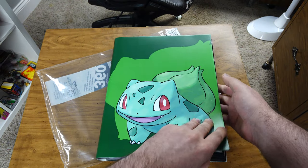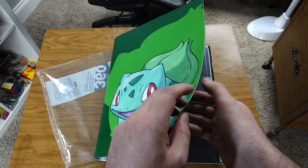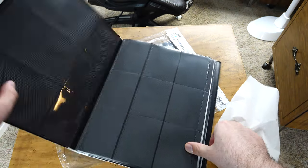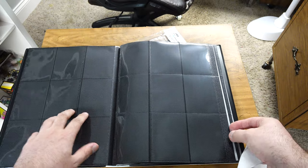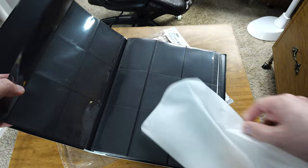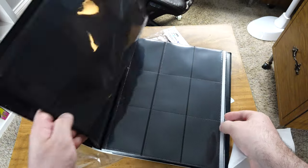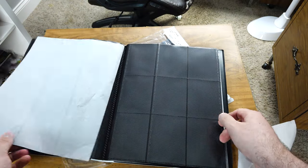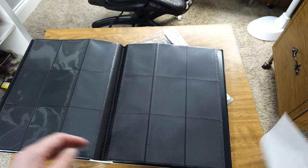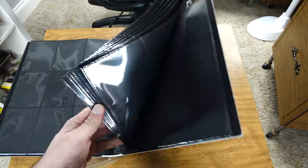I think I have all of them, because I have a Pikachu, a Bulbasaur, a Charmander, no, Charizard, and a Squirtle. So these are the cloth ones. And then they're back to front, and you load them sideways, the long way, so they're easier to get in and out. And then it comes with these sheets in there, just to protect them, I think. But these are what I prefer.